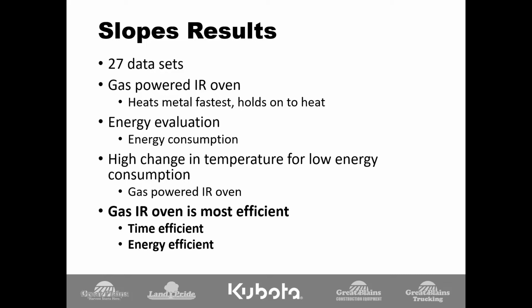After this, an energy evaluation had to be done. And this takes into account that each oven at every location uses a different amount of energy to run and it consumes a different amount of energy to heat each part. And so an effective oven will be able to have a high change in temperature, but for a low energy cost. And once again, comparing all the different types of materials and the different ovens, the gas-powered IR oven proved most capable of this. So from all these data and evaluations, I determined that the gas-powered IR oven was the most efficient given its time efficiency and its energy efficiency.